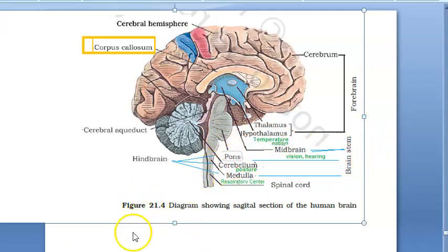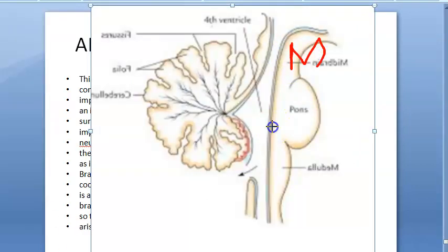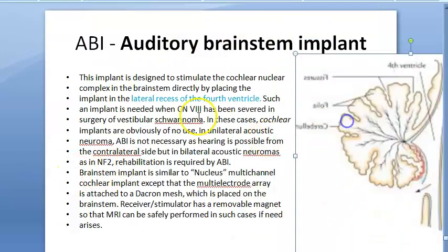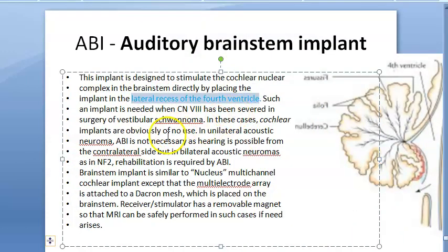Okay? So where exactly are they implanting this auditory brainstem implant? In your fourth ventricle recess. So this is the fourth ventricle, right? Fourth ventricle recess here. So here you can see midbrain, pons and medulla, and here you have the fourth ventricle. Somewhere here they are putting the auditory brainstem implant. The lateral recess of the fourth ventricle, that's where they are putting it.